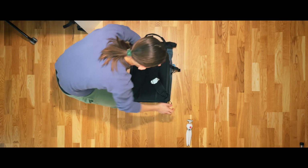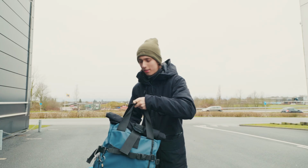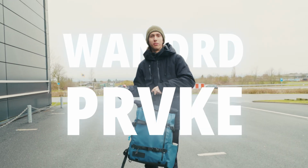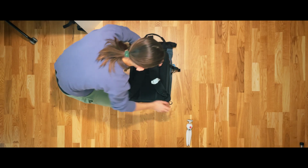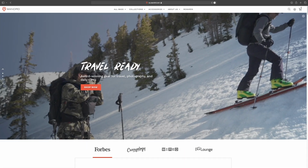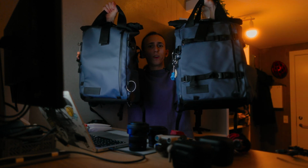Let's start with the backpack. I feel so out of place. This is the Wandrd Provoke 30-liter version, I believe. Recently, I saw a little sale on the Wandrd website. They make very good backpacks, and they were selling one mystery backpack for 100 bucks. That's a good deal, so I bought two. One is for my girlfriend, the other one is for me.